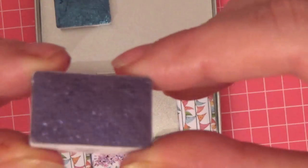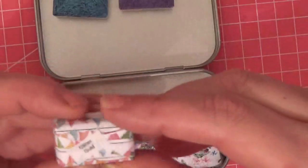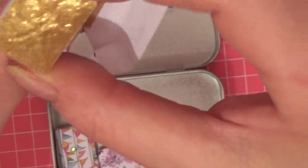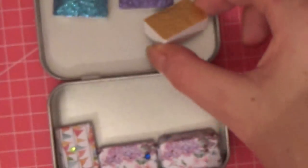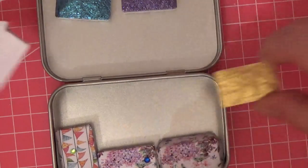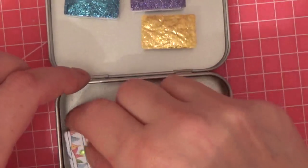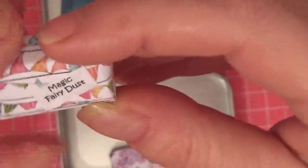Look at that gorgeous purple. Incredible. Then we've got Glitter Gold. So I will unwrap these with you, and then I will activate them all. Oh my god, look at that. Oh my goodness, these are gorgeous. Rebecca, if you're watching, thank you so much. I never expected this. This is called Magic Fairy Dust. Oh yeah, sounds like my kind of colour.